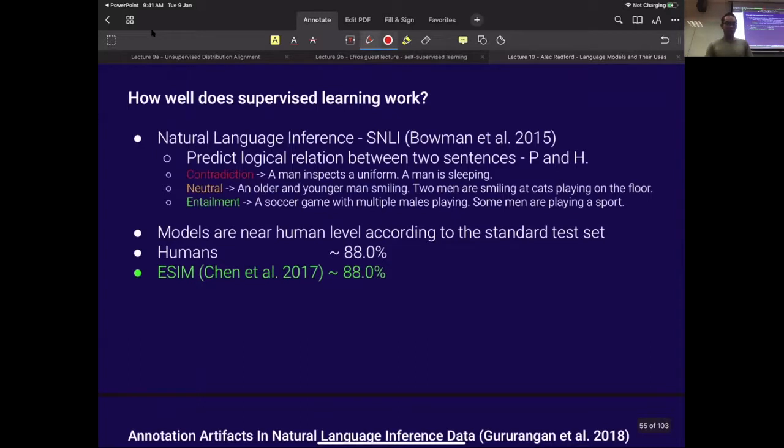So moving on, there's this task called natural language inference. Basically, it's entailment. In natural language inference, you try to predict the logical relationship between P and H, where P is a premise and H is a hypothesis. For example, an example of a contradiction relation will be: a man inspects a uniform, and a man is sleeping. Because a man is inspecting a uniform, he cannot be sleeping. So this is a contradiction.